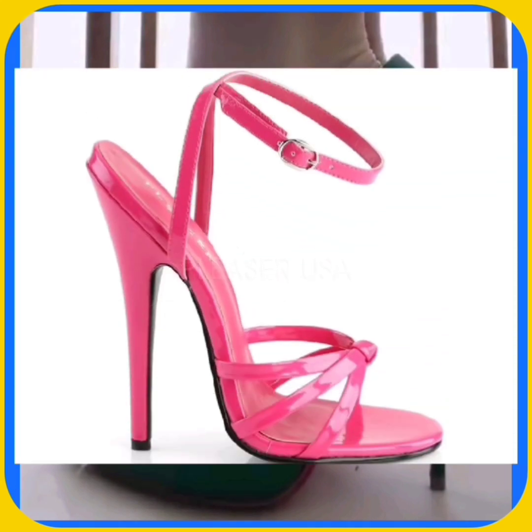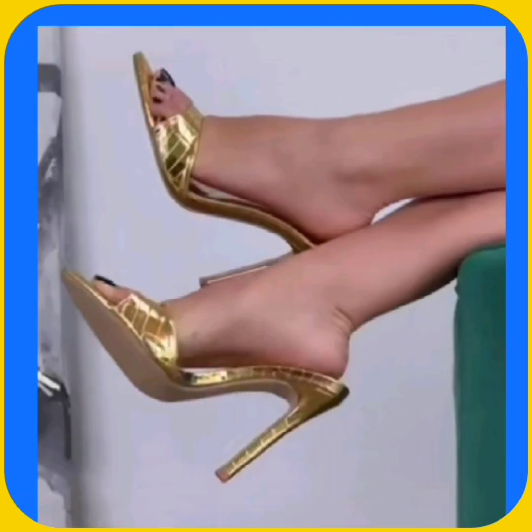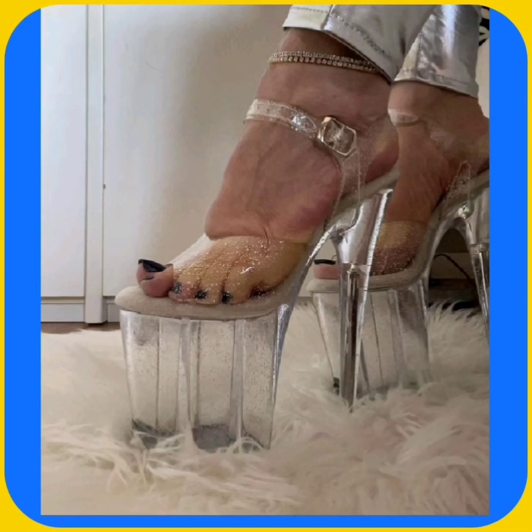And as you know, heels are the type of footwear that you can wear with every kind of outfit, whether it's eastern or western. It looks really beautiful with both, enhances your personality, and makes your outfit more pretty and more amazing.